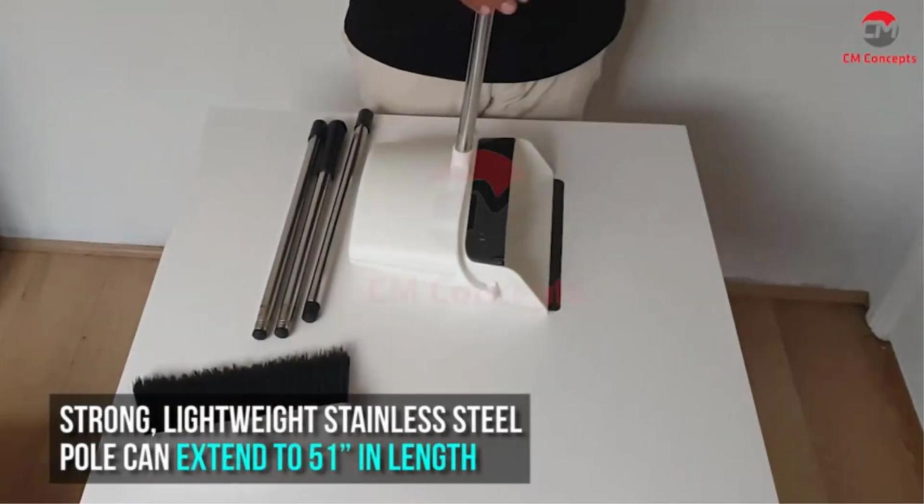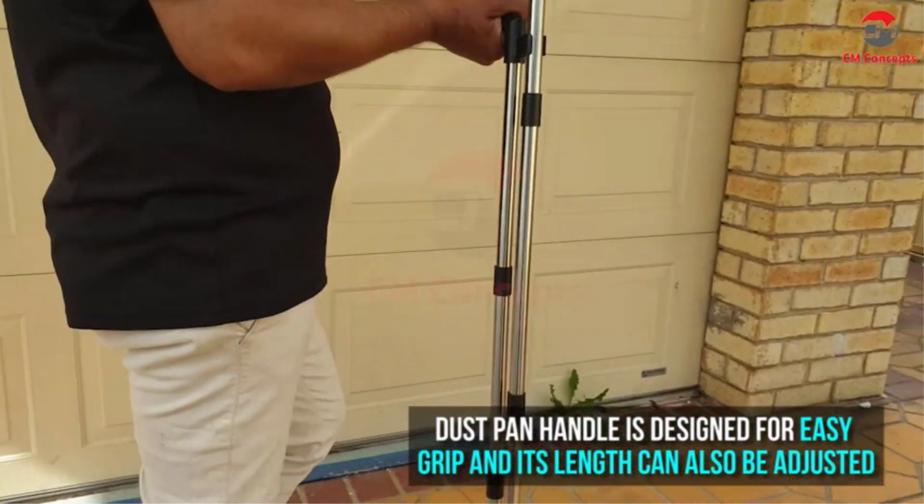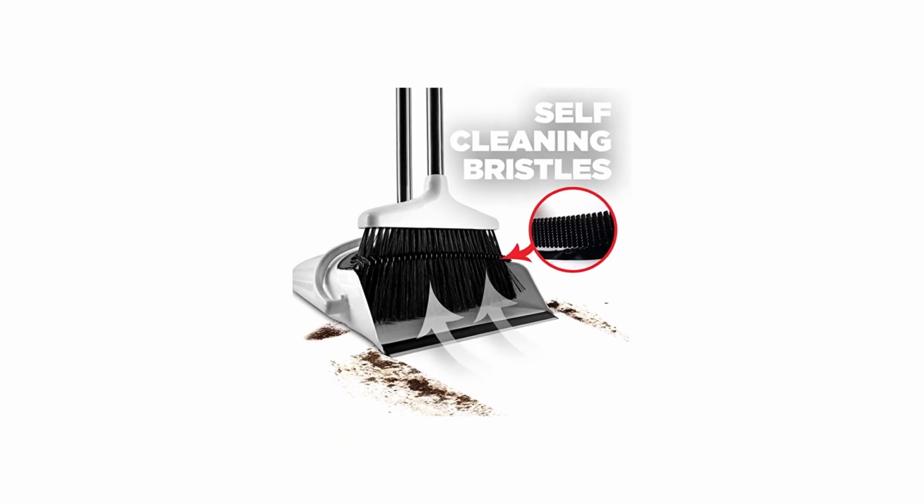Positive side of this product: comfortable thick adjustable handle. High quality materials. Self-cleaning comb reduces tangles. Good for cleaning up pet hair. Negative side of this product: not good for carpets.